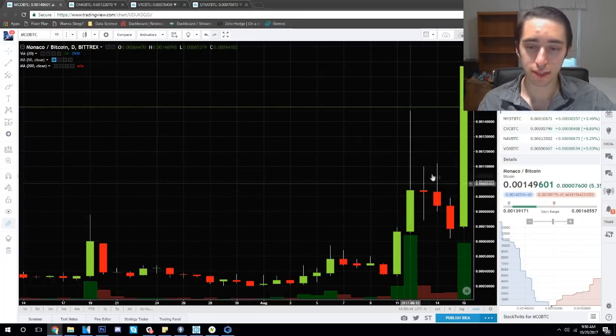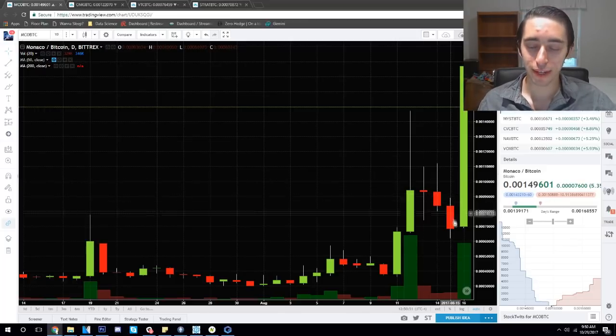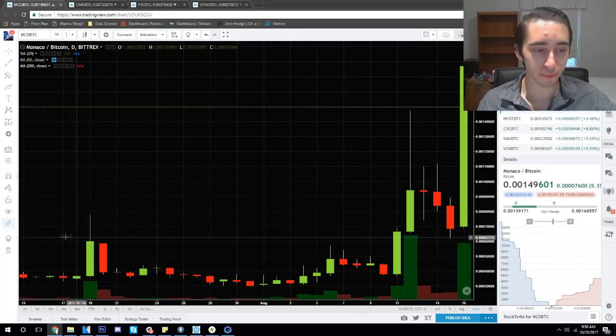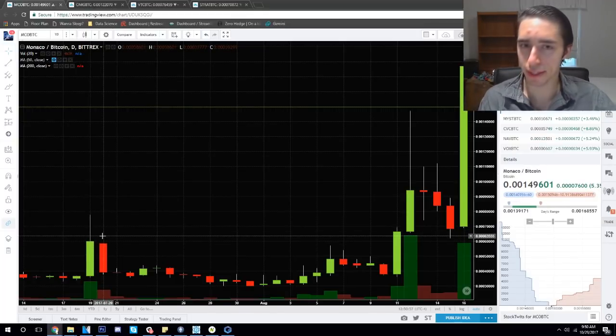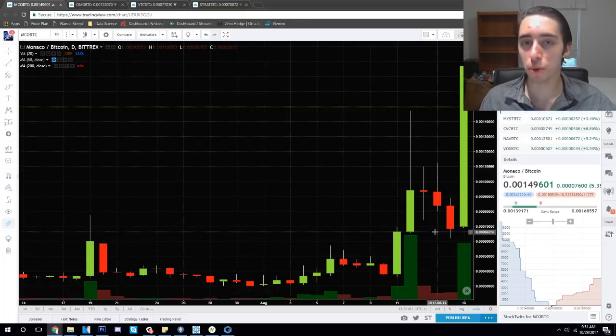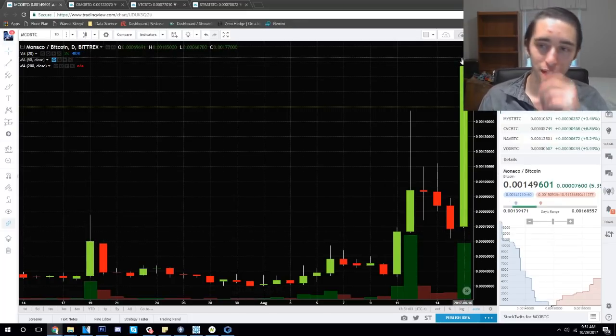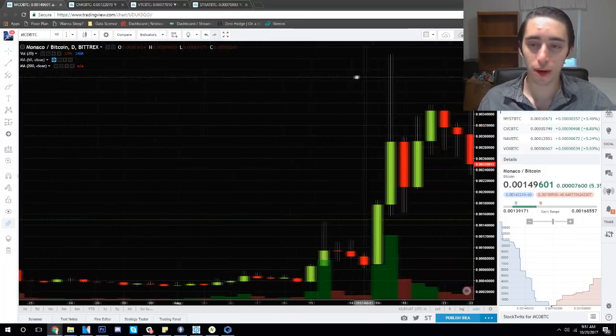Now, the wicks were relatively overextended, and some people thought, oh, maybe this momentum is short-lived. Well, it came back down, and it found support generally right where this previous resistance was. Not exactly, but we can interpret generally that what was previous resistance is now support. And we got a huge confirmation candle to prove that. And not only that, it continued to go higher and higher.